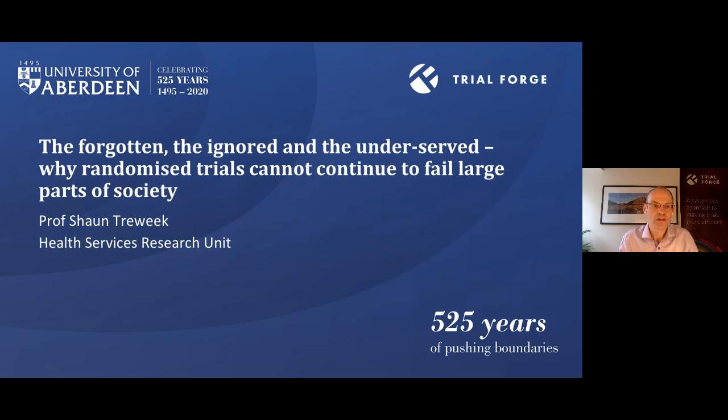So as I've said, I'm interested in randomized trials. I'll tell you what they are in a moment. But I'm really interested in making sure that those trials are as useful and relevant as they can be to all the people who could potentially benefit from the medicines and initiatives and treatments that those trials evaluate.